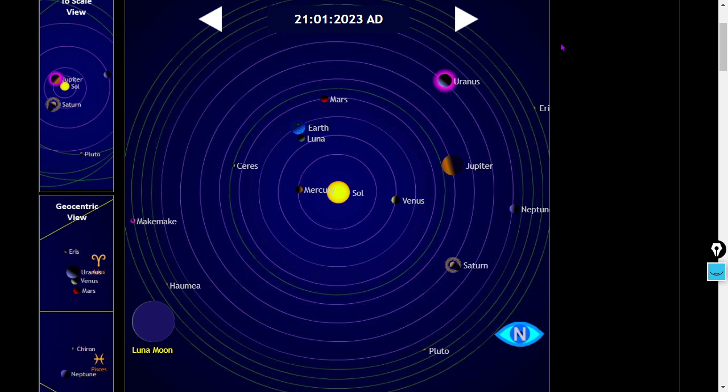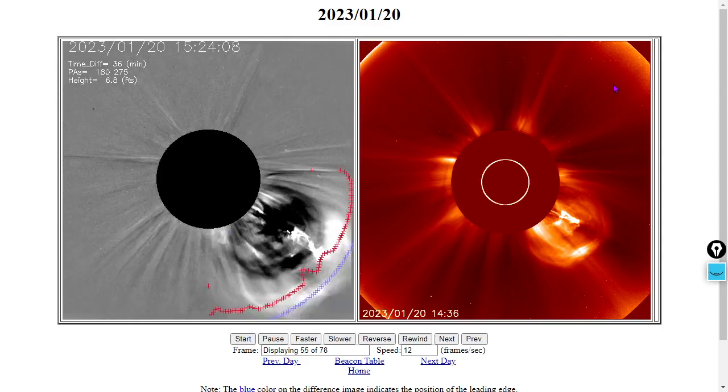Let's advance this 1 week. Here's where things will be in a week. We will still have a crescent waxing moon as Earth moves to a very lonely side of the solar system, a side devoid of gas giants.